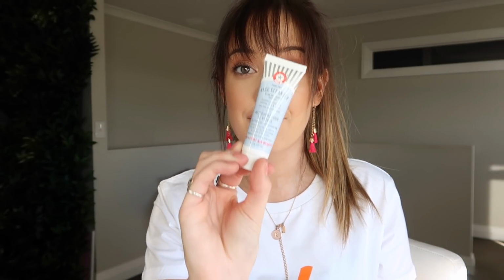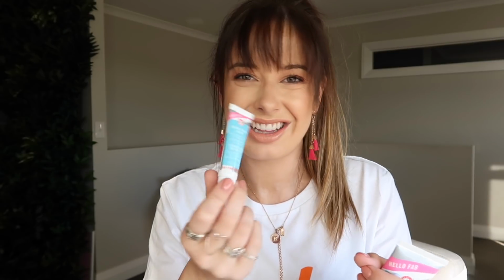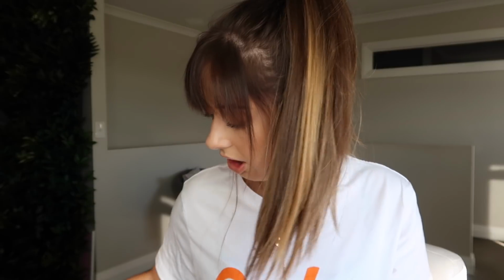I got a face cleanser. I have also tried their face cleanser and really enjoyed it. So that's good. Nice and gentle. Everything's really good for sensitive skin. I got a coconut water cream, which apparently helps hydrate, smooth and recharge. I'm presuming that's like a lighter moisturizer. Generally when it says water I just presume light.